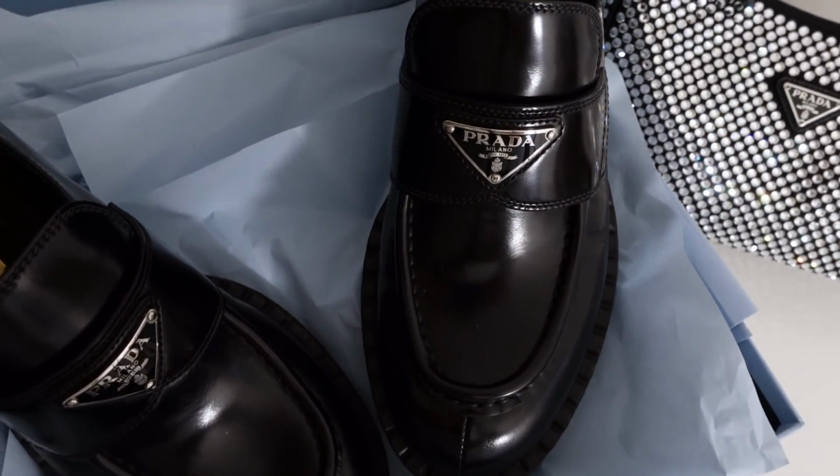I must say these are a bit pricey, but 100% worth it. They are absolutely fabulous and they look amazing with every single outfit. So I really love them. They are also super sturdy, so they will last you a very long time. The quality of this shoe is amazing. They are a bit on the heavier side, but I don't mind it.